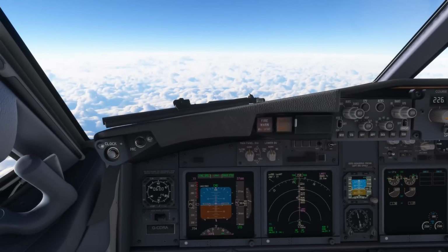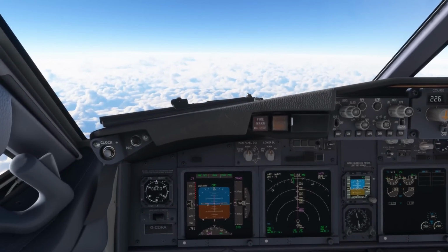Ryanair 9287, descend now, flight level 220, be level of beam Compton.